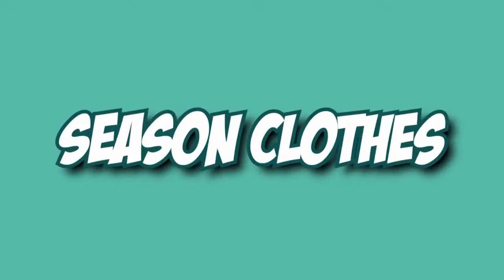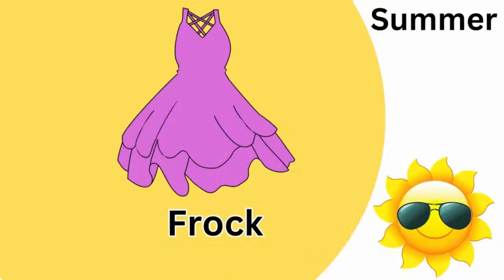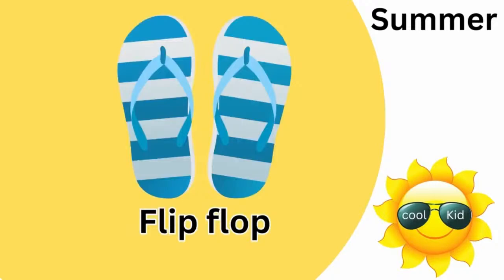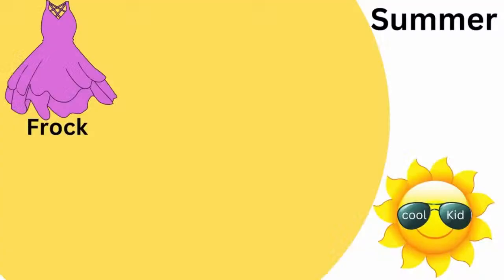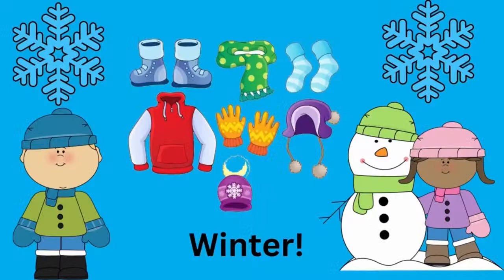Let's learn the season clothes. Are you ready? Let's go. First up is summer. In summer, we wear a frock, sunglasses, straw hat, Hawaiian shirt, flip-flops, and shorts. Let's repeat that one more time. Frock, sunglasses, straw hat, Hawaiian shirt, flip-flops, and shorts.